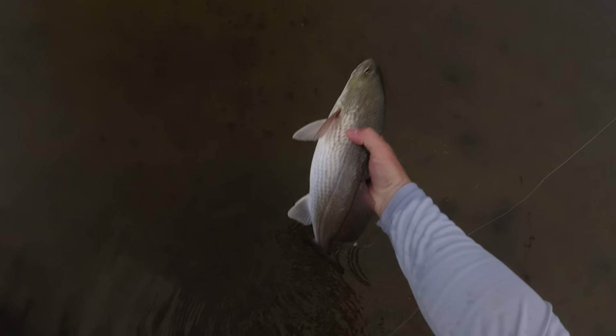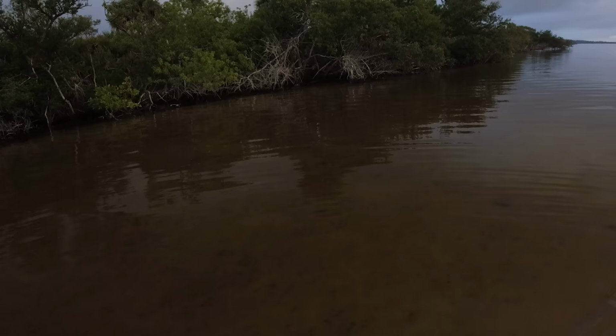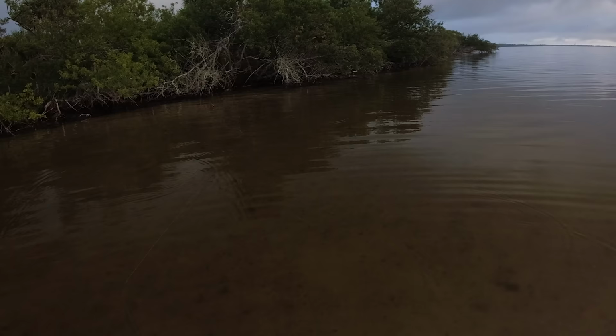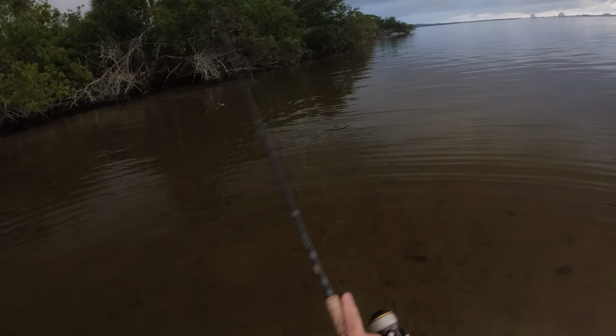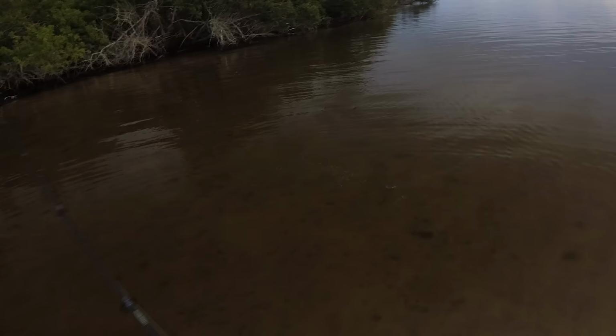Beauty. So I'm about to pick up my camera and I see a bunch more fish right here. Bunch more reds. I'll walk up to them. Or I think they're snook. Yeah, they're snook. One was on it. There he is right there. Terrible cast. This little guy right here. He's chasing it, but won't commit.